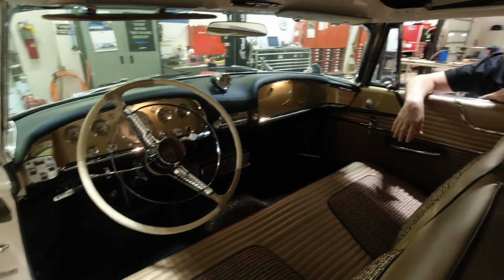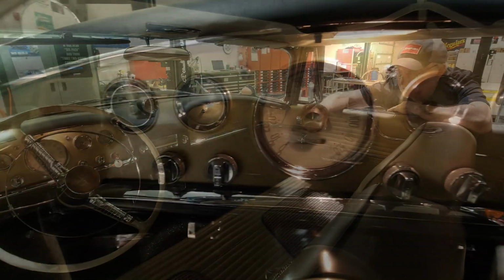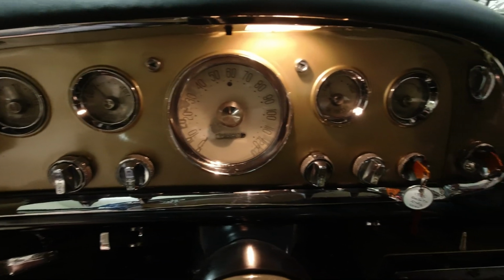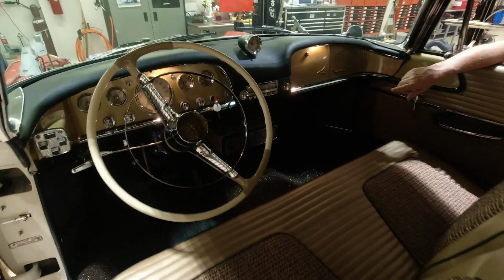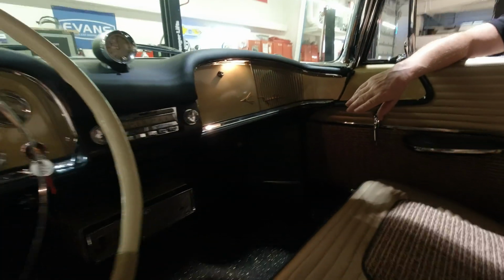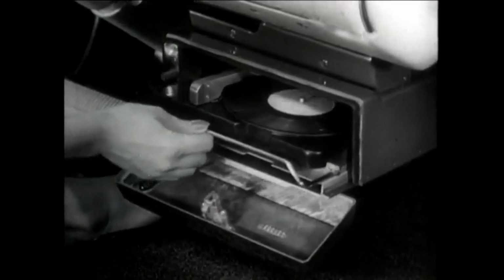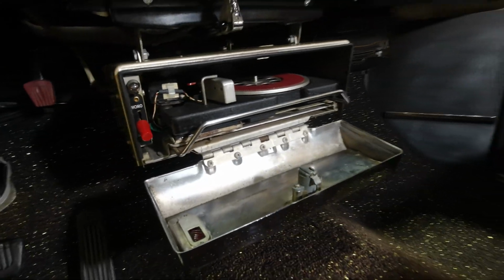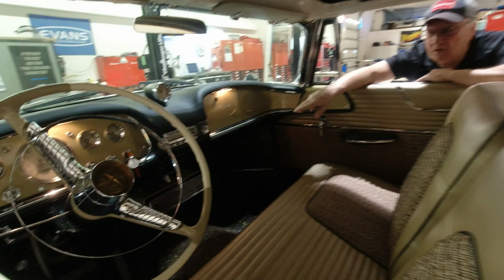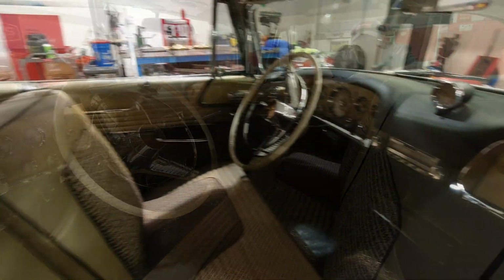Pace Cars, they only had 186 of these cars produced, and the interior is correct for that year, absolutely flawless. One unique thing is this highway hi-fi. It's a 16 2/3 speed record player that they put in these cars. Even a highway hi-fi record player. You can actually listen to this record driving down the road. Really, really unique for technology in 1956.